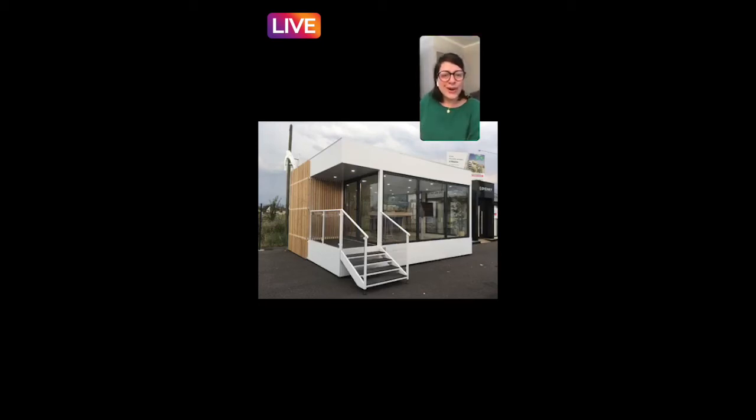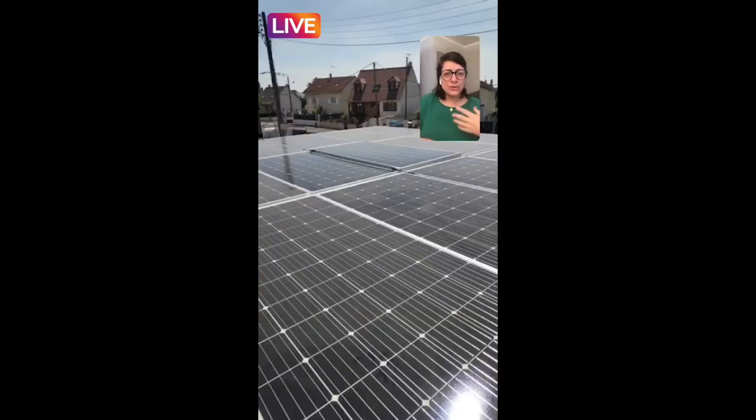Also, in terms of operating costs, these types of kiosks offer renewable solutions through the solar panels that exist on top. I will show you some of these kiosks that generate energy and are self-sufficient. So really important in today's world.